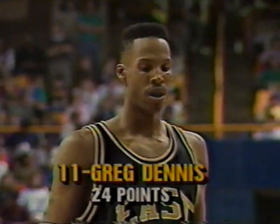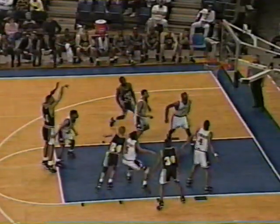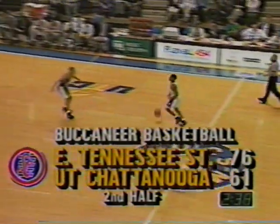This really heats up this conference race because this gives Chattanooga two losses facing Appalachian State in the Monday night game and still got to go to Furman. I tell you, this thing is still up for grabs. Well, this game is too. We got a lot of time left. Even though it's a 15-point lead, you got three Sutton. Those guys can shoot from three. They better start putting it up quickly.